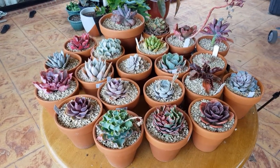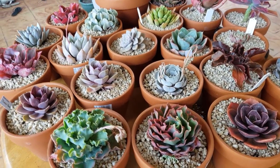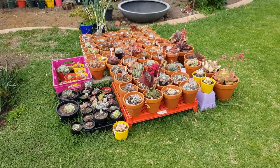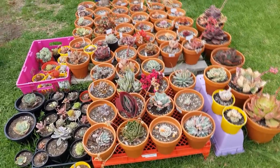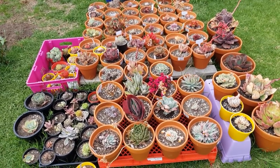So I'm finally done top dressing this lot. But wait, there's more. Man, I should do this another time. There's a lot to go through.